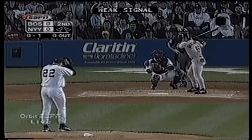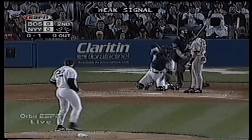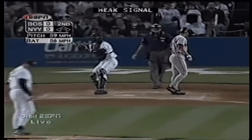So definitely with Garciaparra, the best is yet to come. On the inside corner, strike 2 call. And we see Roger Clemens at his best right there. Good slider, knee high over the outside corner. And then he comes back with a fastball on the inside corner. Garciaparra led the league in hitting last year, .357, and the splitter for the strikeout.